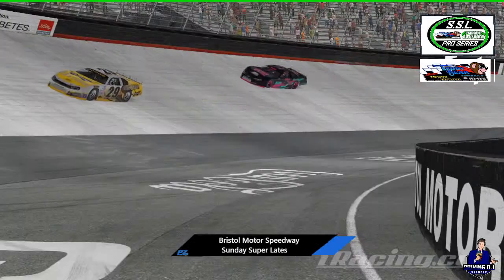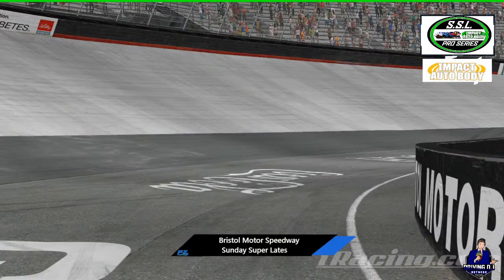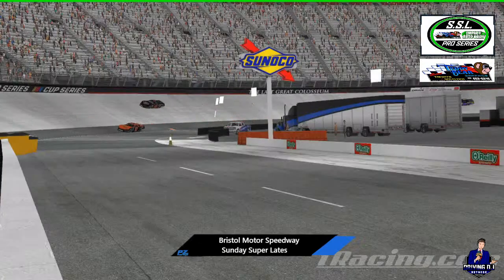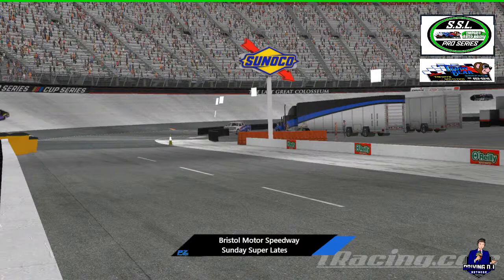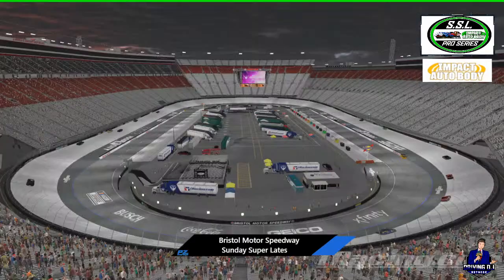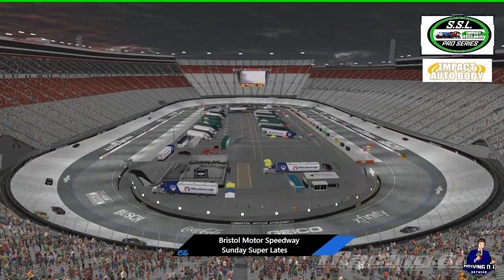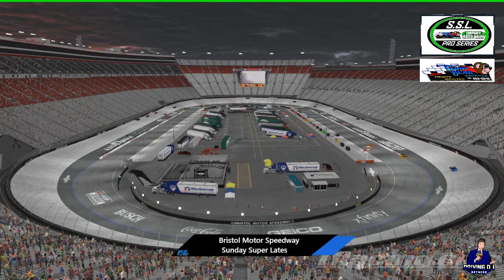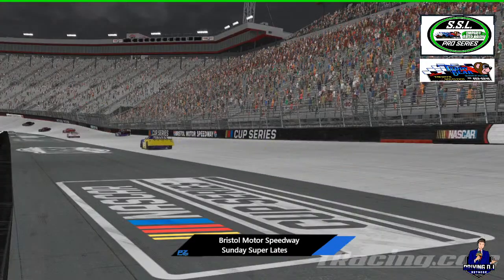Everybody, and welcome. Tonight we have some awesome action coming from Bristol Motor Speedway with the Sunday Super Lates series. All these guys mostly out of the East Coast, ready to have some fun here at Bristol. A banked half mile for these cars, and they're flying around here faster than the Cup cars, running sub 15-second laps. 14 ones are your top half of the field for these guys. Right now, 20 cars have posted times.